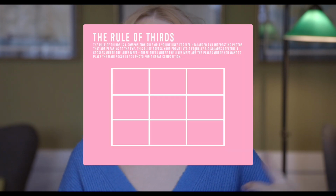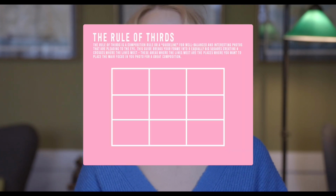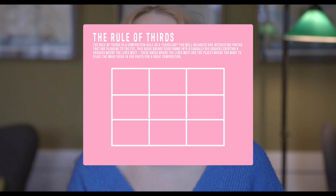Because there are so few things in your frame, everything that actually is in your frame has a lot of visual weight. So you have to really be careful with how you balance that out by using probably the rule of thirds. I think that is the greatest tool of minimalistic photography that you have to learn. And if you're into photography, you've probably heard about it before and you're probably already using it. If you're not, then I think now is the time.